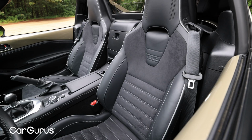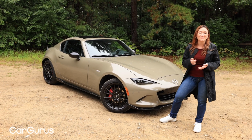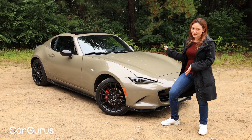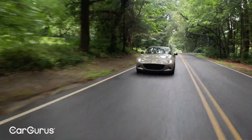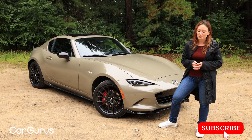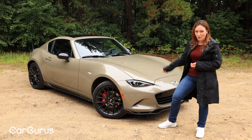But if you travel in enthusiast circles, you've probably heard the legend or joke that Miata is an acronym standing for Miata is always the answer. And here's the reason. This is the quintessential roadster. It was introduced at a time when there weren't really any roadsters on the market anymore. It brought that back, and it's still available when many others have now fallen by the wayside. So, always the answer? Probably pretty fitting, and let's dive into why.